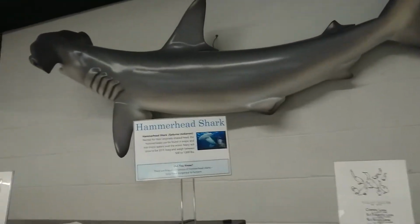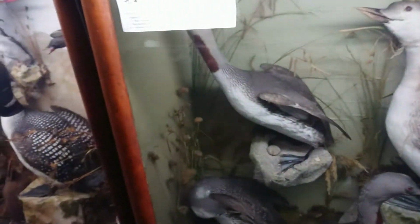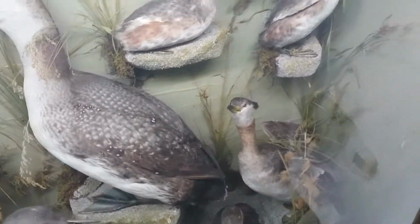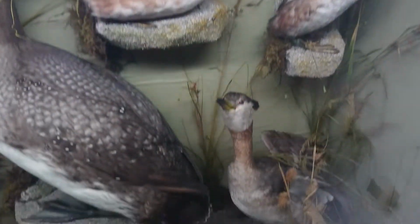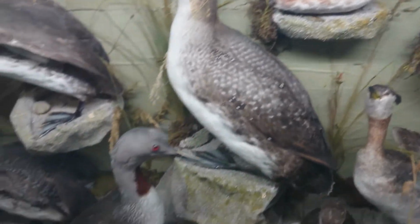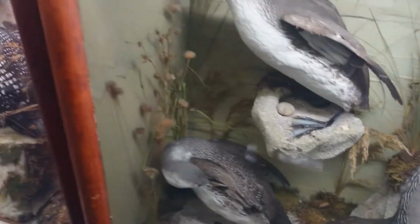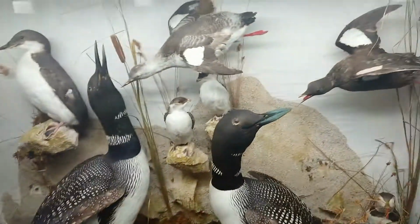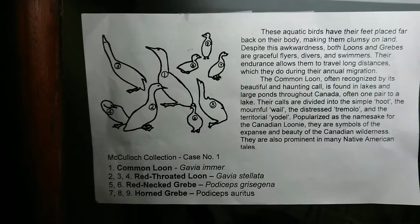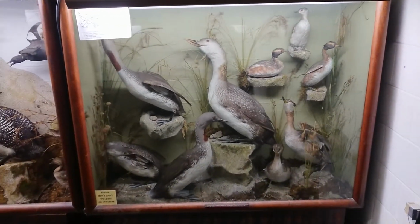Big hammerhead shark up there. And lots of taxidermy. This museum consists primarily of a collection of mounted birds that were prepared by Thomas McCulloch in the early 1800s. Housed in a glass-walled hall within the biology department, these specimens are mounted in the Audubon style, meaning that they are depicted as being surrounded by elements from their natural habitat. So these displays and the display cases even are over 150 years old.